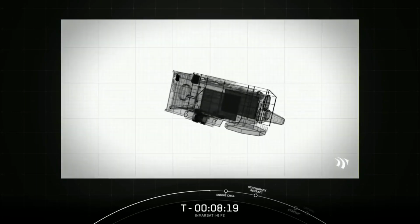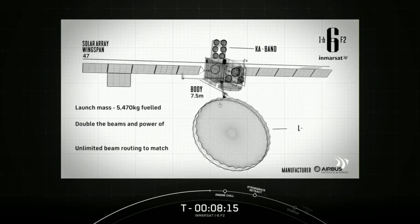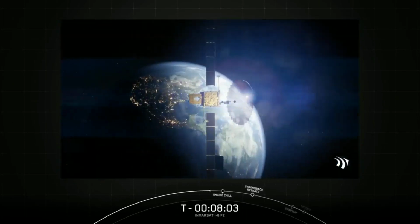Hello and welcome to this exciting event, the launch of our second Inmarsat 6 satellite. Like its sister spacecraft launched in late 2021, I-6 F2 is one of the world's most advanced commercial communication satellites and carries both our Global Express and ELERA connectivity payloads. With this mission, we're again significantly increasing the capacity and capabilities available to our mobility, government, and IoT customers throughout the world. Let me explain why this launch is important, not just to us, but to millions across the globe.